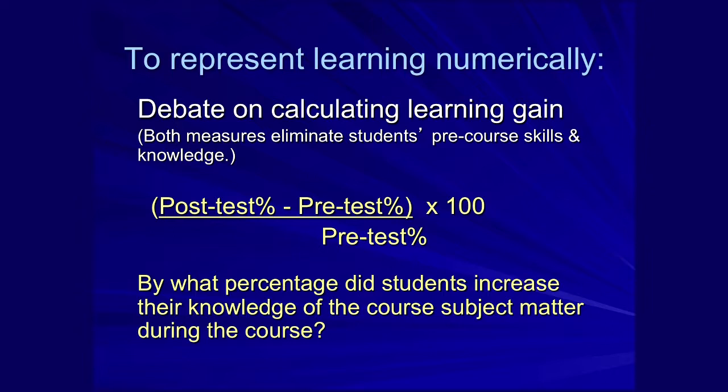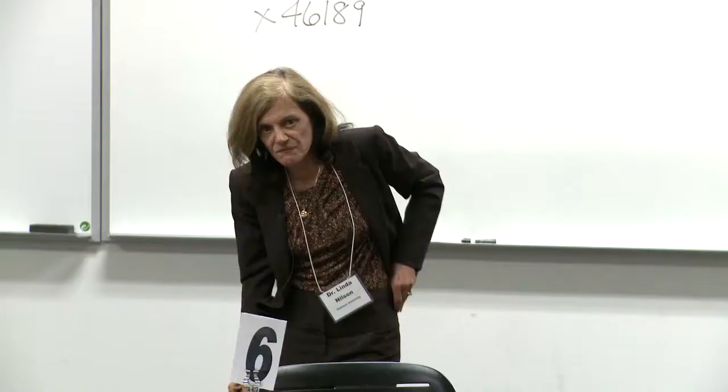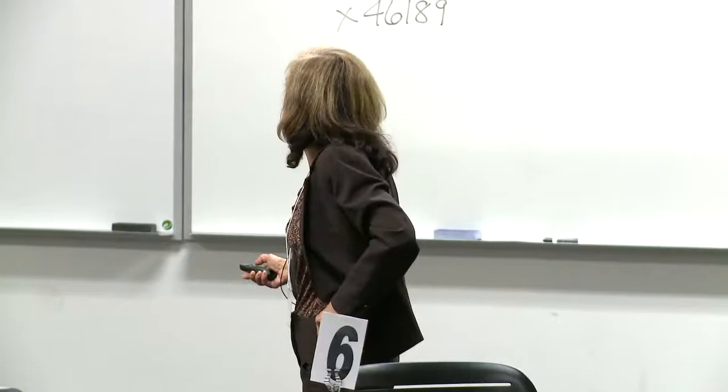All right, fine. And then there's this one, called the average normalized gain: post-test minus pretest over 100% minus the pretest percentage. So you're looking at actual gain over possible gain. It's what percentage of all the course subject matter did the students actually learn during the course? Quite a different kettle of fish. And it sure comes out in the wash how different it is when you start running the numbers.